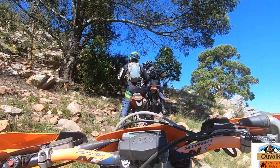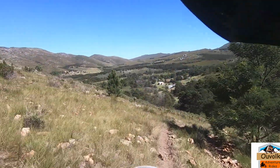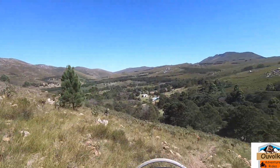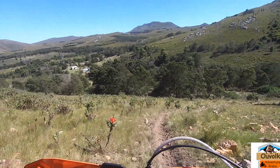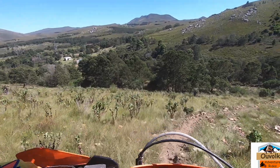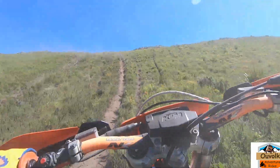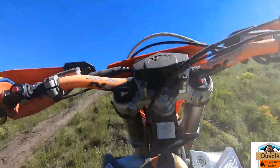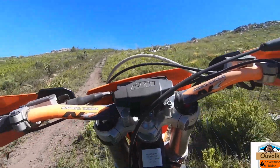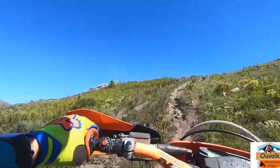So this portion is also new to the track, causing a bit of a bottleneck, and Brendan and John decided to take a round loop to avoid that. This again is the downhill to familiar terrain. Brendan is really making mincemeat of this little uphill, having fun.